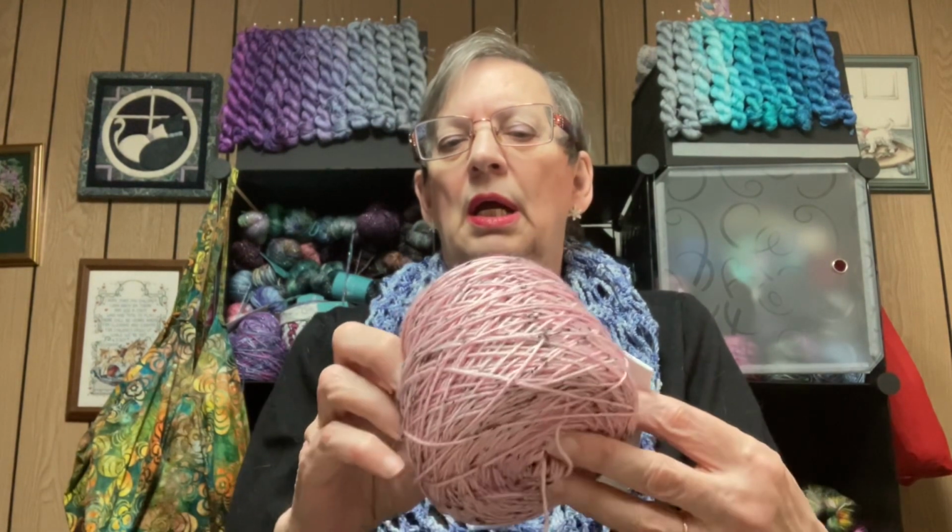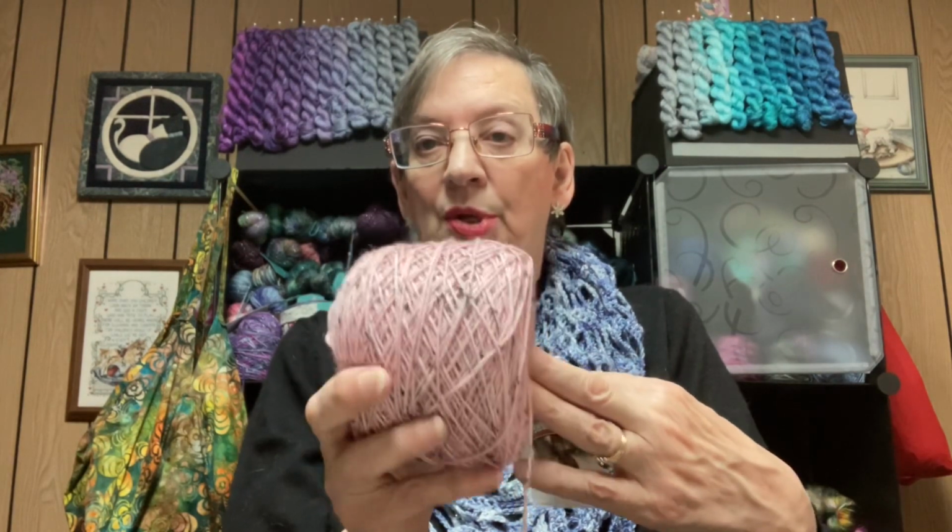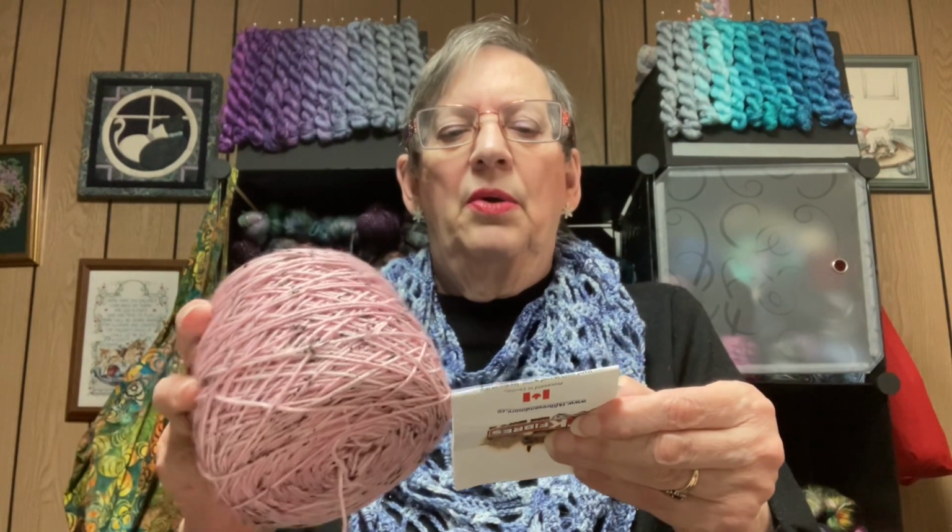It says it's 250 yards, but it's the same size as these others, so I have to think that it has more than 250 yards in it. But I will be careful where I put it so that I don't need as much, because I don't want to run out. I mean, these others say, I'm quite sure, 400 meters, and I'm pretty sure that one is too. So I don't quite understand if this is fingering, how it happens to be 250 yards, but we'll find out when I get working.